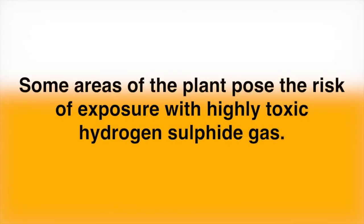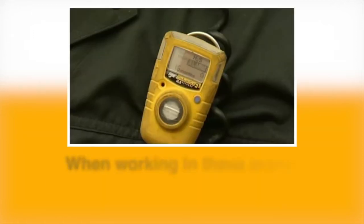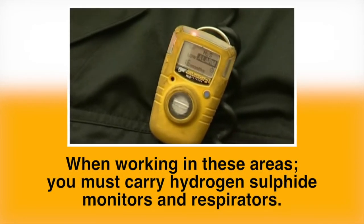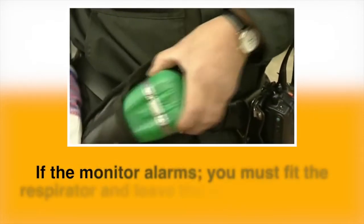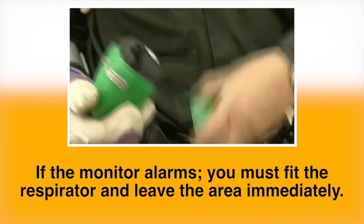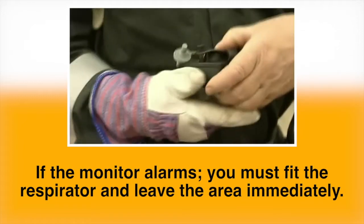Some areas of the plant pose the risk of exposure with highly toxic hydrogen sulfide gas. When working in these areas, you must carry hydrogen sulfide monitors and respirators. If the monitor alarms, you must fit the respirator and leave the area immediately.